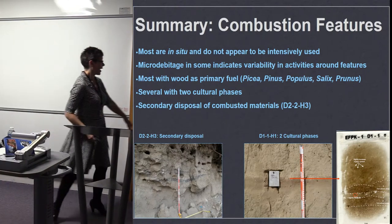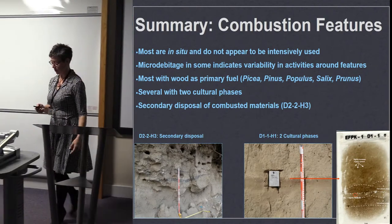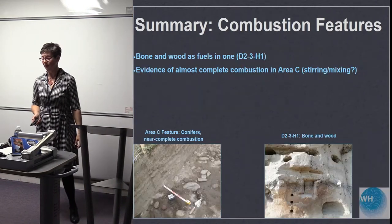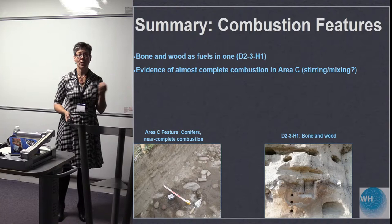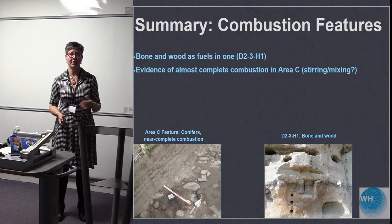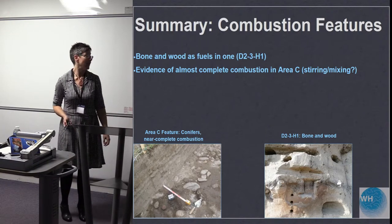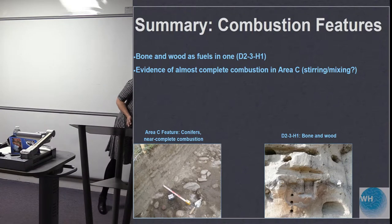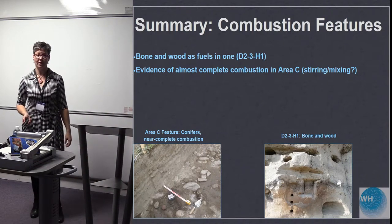We have one that has evidence of just being a secondary disposal. It's not an in-situ feature. One of the features had bone and wood as fuel, and that's the one that had the highest phosphorus levels and the highest magnetic susceptibility measurements as well. And we have evidence of one that used conifers only, and it had almost complete combustion of the material.